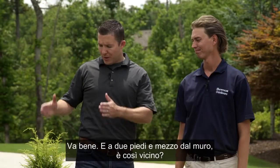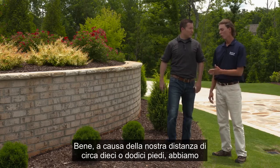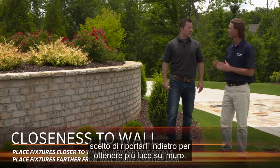Okay, and 2.5 feet away from the wall, is that far or close, or why did you choose 2.5 feet? Well, because of our spacing apart, about 10 to 12 feet, we chose to bring them back to get more light on the wall.